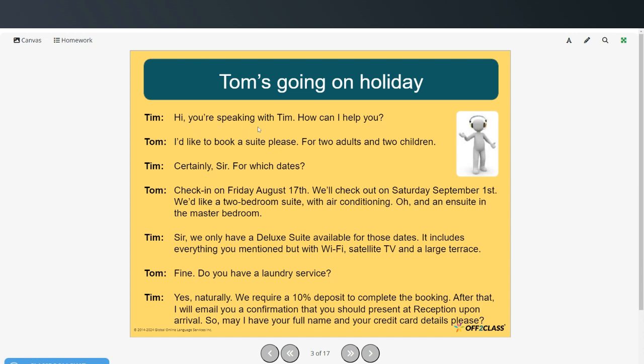Hi, you're speaking with Tim. How can I help you? Certainly, sir. For which dates? Sir, we only have a deluxe suite available for those dates. It includes everything you mentioned, but with Wi-Fi, satellite TV, and a large terrace. Yes, naturally. We require a 10% deposit to complete the booking. After that, I will email you a confirmation that you should present at reception upon arrival. So, may I have your full name and your credit card details, please?